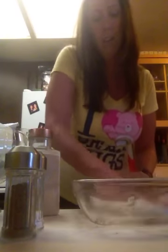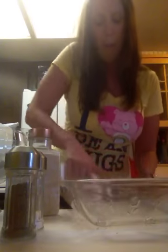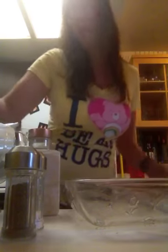If you can use a regular towel, I recommend it. I don't really like to use paper towels, but we have them in the house because we have a roommate, or had a roommate for a little while. And now we have them.